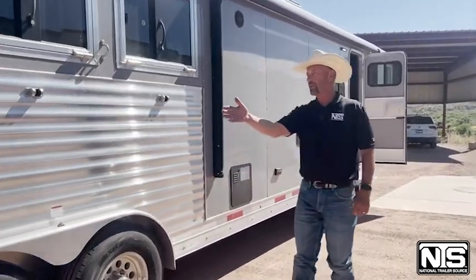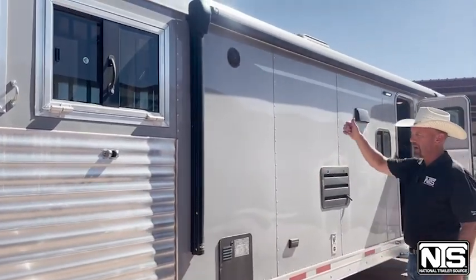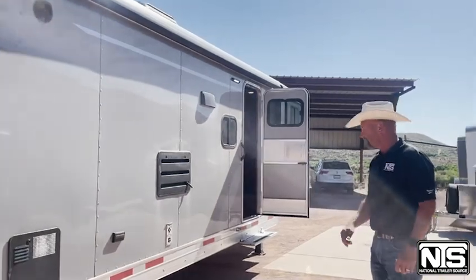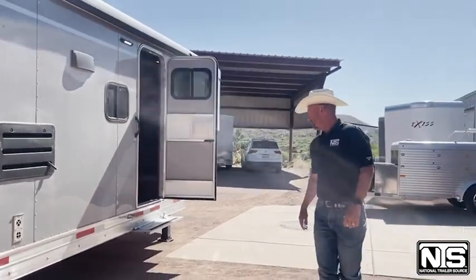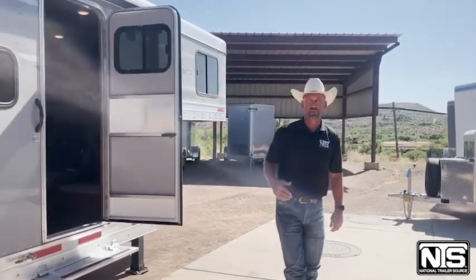So, aluminum extruded siding all the way. You've got your awning that comes out automatically, electronically. And as we take a moment, we'll go on inside and look how much spacious room's in this 13-foot living quarter.